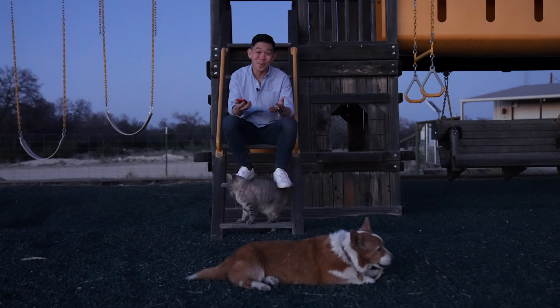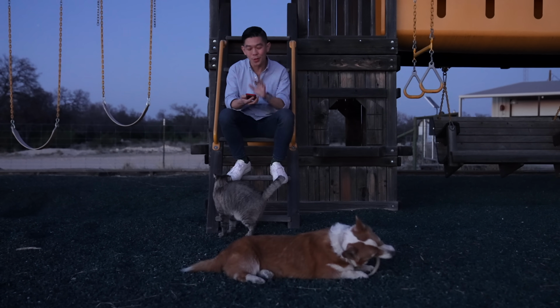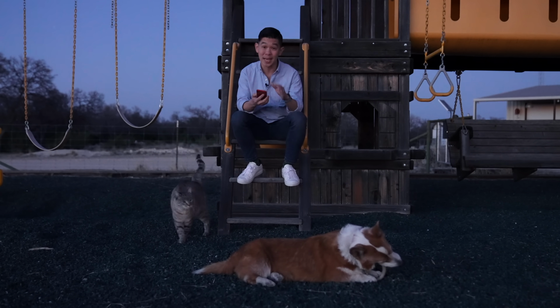So it's 8:13 p.m. and we finally made it to Judy's ranch. After using this phone all day, I'm currently at 31%. Apple is promising 1 additional hour of battery life on the iPhone SE 2022 versus the last model. That's not only thanks to efficiencies of the A15 Bionic chip, but also thanks to a larger battery.